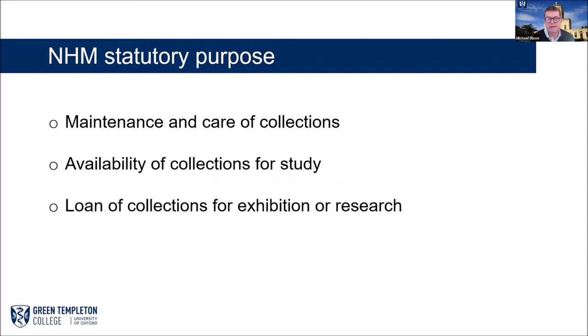One is to maintain and take care of the collections. Second is to make those collections available for study by the curious, which means the public every bit as much as for research use. And the third purpose is actually to loan the collection for exhibition or research. And that's a big undertaking for the museum on an annual basis, as we will see.